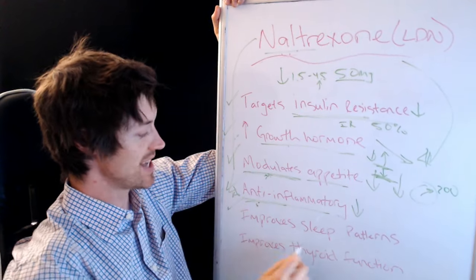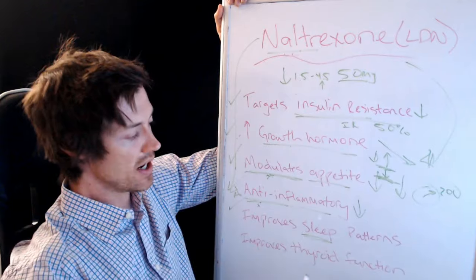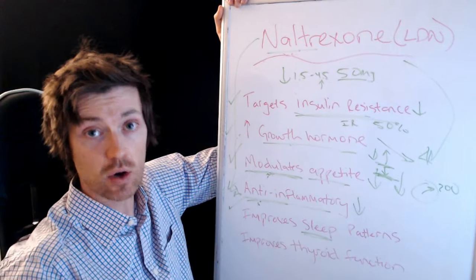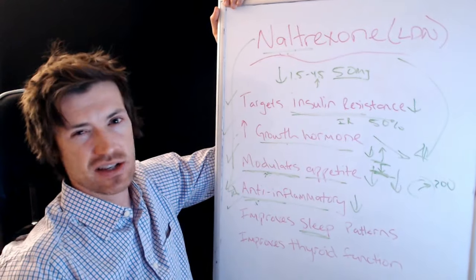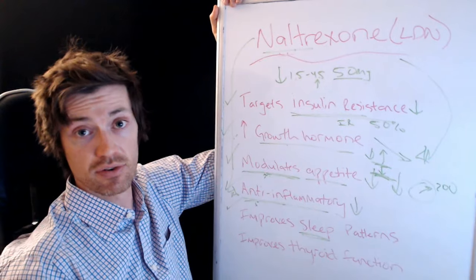Okay, so the next one is that it improves sleep patterns. So it actually improves sleep as well. But oftentimes what you'll hear, if you've never heard about this before, is doctors will recommend that people take naltrexone in the evening or at night. And that's because it actually helps your body sleep. So I use it as a sleep aid, not really as a sleep aid, but I use it in people who are obese, but who also suffer from sleep problems.